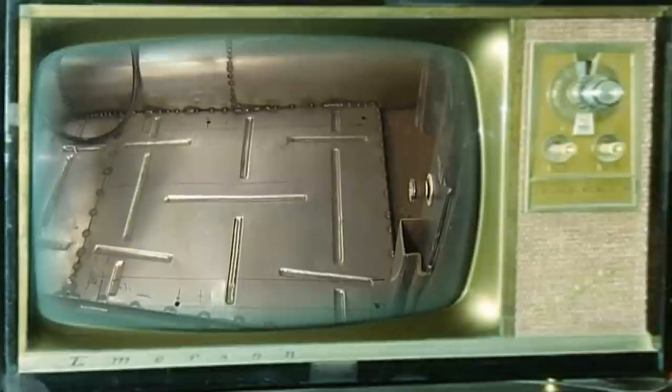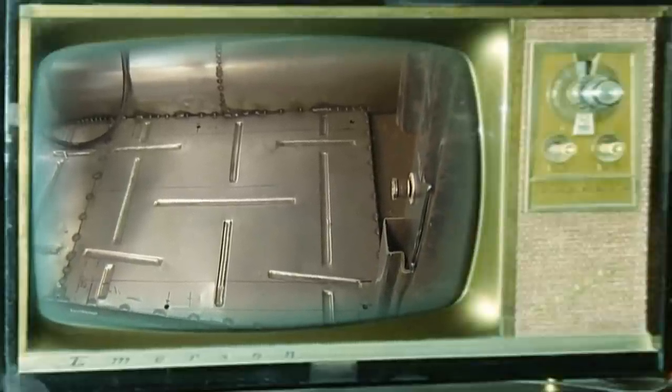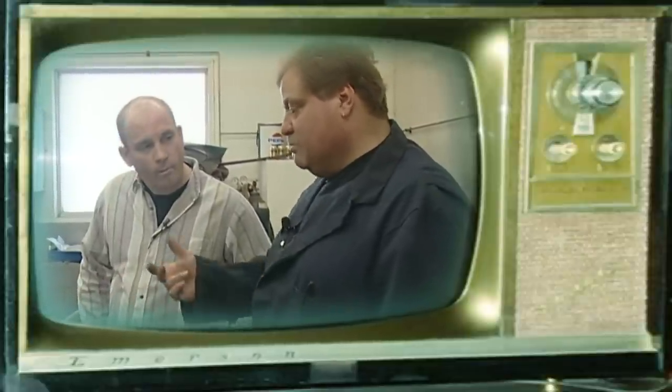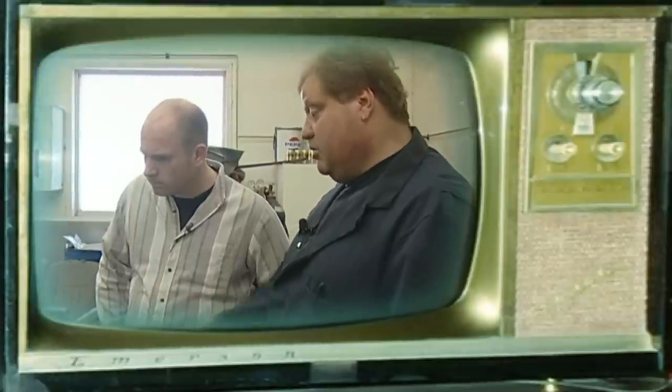I gotta admit, that doesn't look like a stock floor. Did you actually fabricate that yourself? That's all my handiwork there. Now, how did you do the ridges for making it a little more stable? Well, I tried looking on the internet and talking to people about putting beads in the floor just to give it some extra strength, and I pretty well ended up with nothing. So I built my own tool, and it seemed to have worked pretty well.